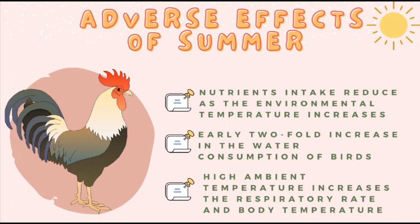Next, there will be a nearly twofold increase in the water consumption of birds during summer, because during higher environmental temperature, the major way to lose the excess heat produced in the body is by loss of water vapor through expired air. Third, high ambient temperature increases the respiratory rate and body temperature. Since there are no sweat glands in poultry, they will start panting vigorously in order to lose the excess body heat produced. As the outside temperature increases, the heat production as well as the heat loss from the body decreases.